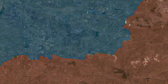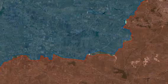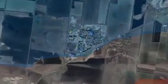The difference between Marinka and Uledar is that Marinka is much larger, but the fortifications there are much more spread out. As such, Uledar is much smaller, and the fortifications are very heavy, and the buildings would be very difficult to blow up with, for example, the FAB-500s, which have completely demolished Marinka, but Uledar has sustained these attacks.